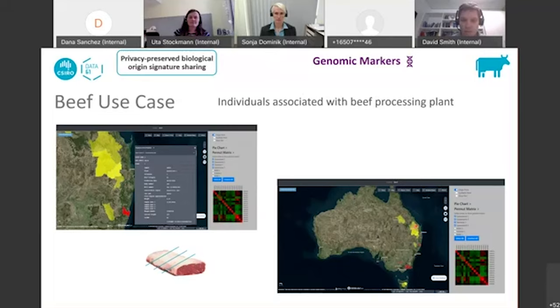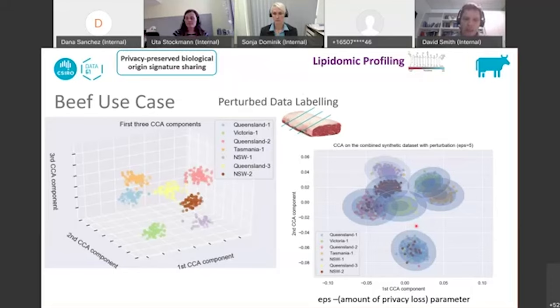So finally, as Uta alluded to, lipidomic profiling actually can give a very good indicator of region. So without privacy perturbation to publish, we can actually see that these components separate very well in three dimensions of regions in terms of their abattoir, their beef processing plant for this lipidomic profile. Lipidomic being the study of structures that make up the basic building blocks of living cells.